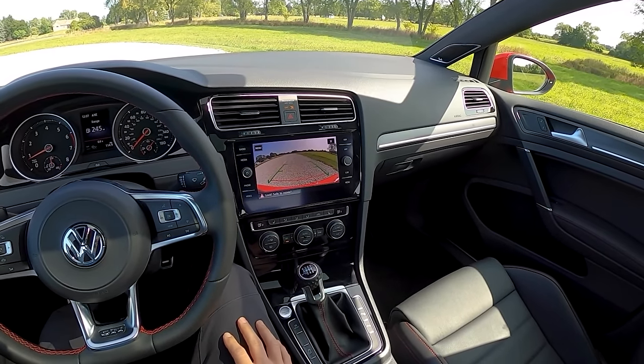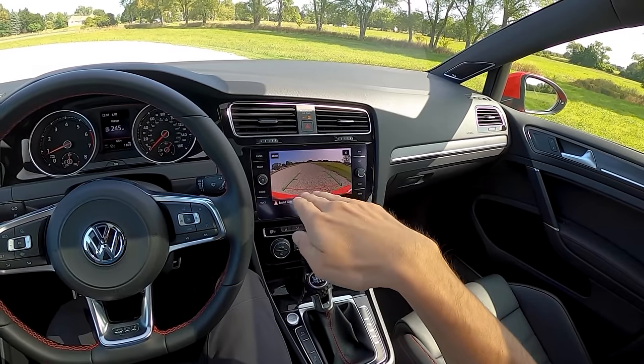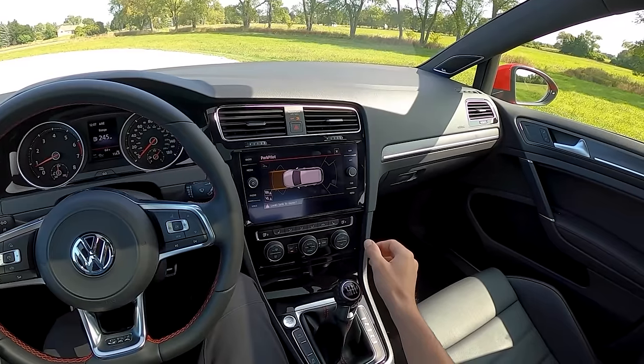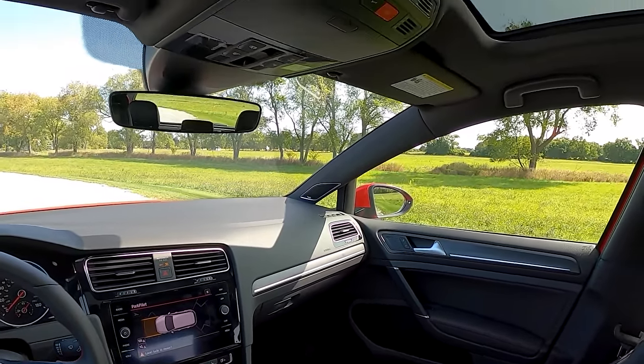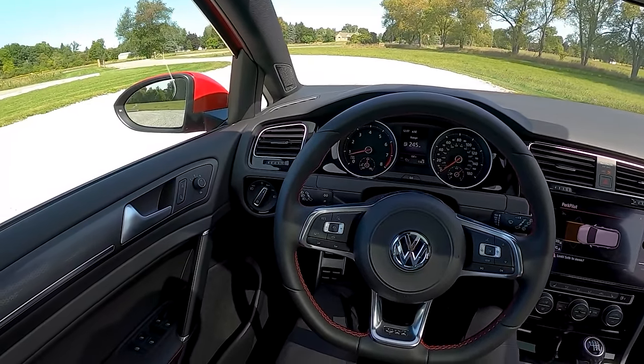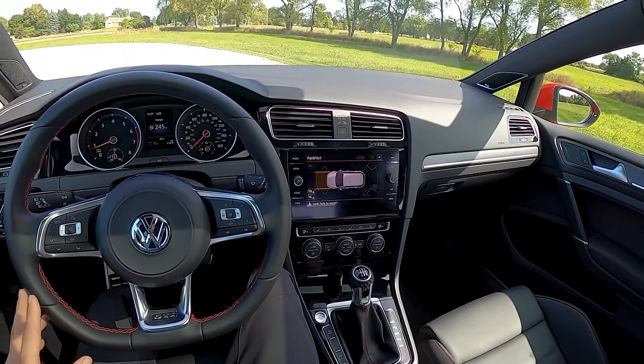Cool thing about the GTI, put it in reverse and the VW emblem kicks up and a little reverse camera pops out. So you can see, kind of neat, you can hear it engage in the back there. This also has the Fender sound system. We'll do a sound system test on that. Sounds pretty good. And yeah, without further ado, let's go for a drive.